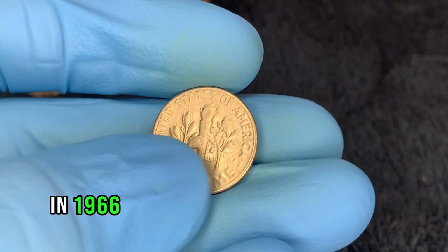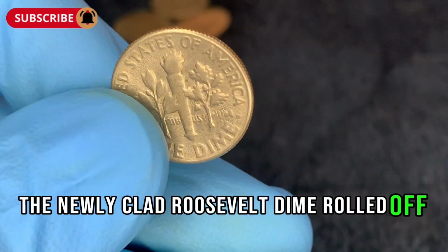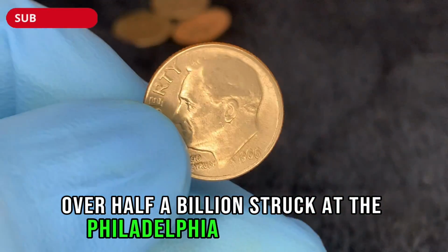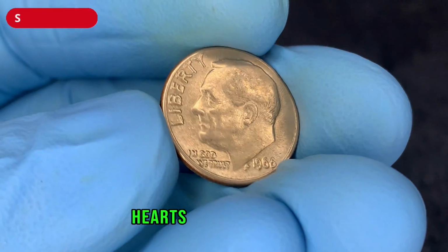In 1966, just 2 years after silver vanished from circulating coinage, the newly clad Roosevelt dime rolled off the presses in staggering numbers. Over 500 million struck at the Philadelphia facility alone. Yet only a tiny fraction display the quirks and missteps that send dedicated collectors' hearts racing.